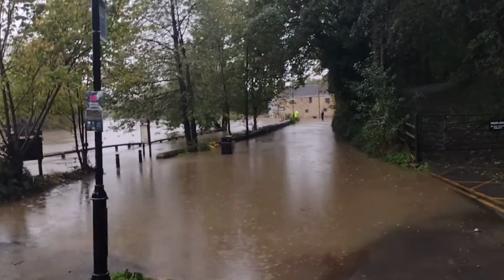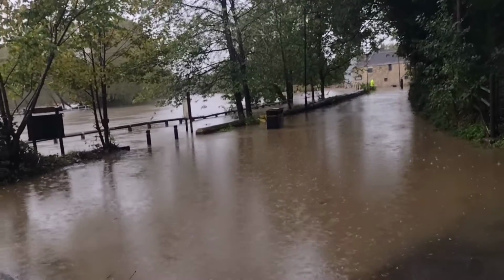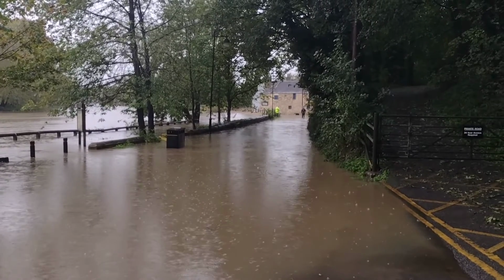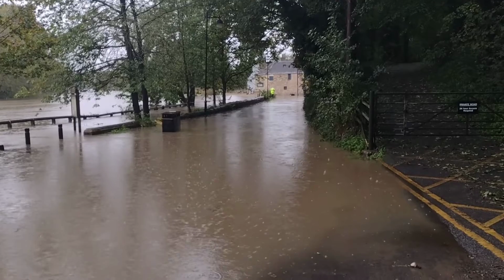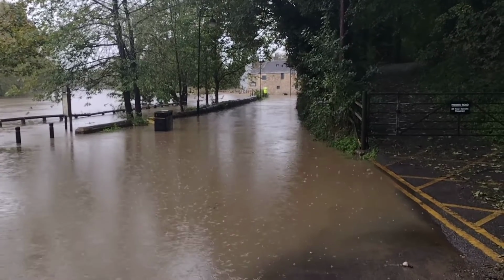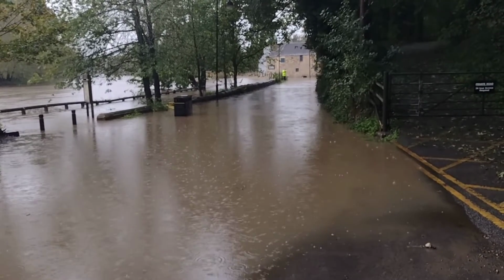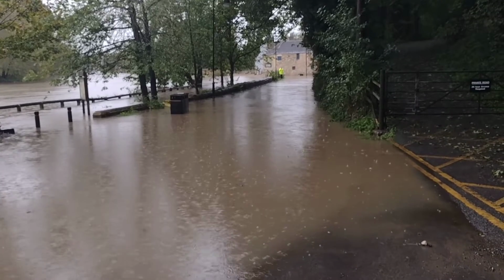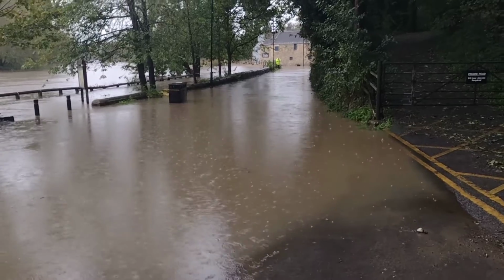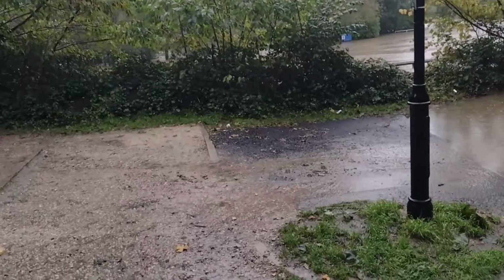It's very, very high. The last floods here were about 2019, and we see ahead of us a couple of people that are wading through the waters. I'm told one of them is living in the Boat Inn, and people in the cottages behind the pub must be in some danger of being stranded. It's not as if the rain is stopping at all anyway. It's continued to come down.